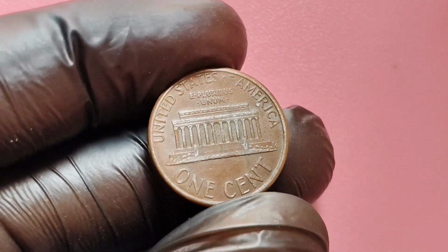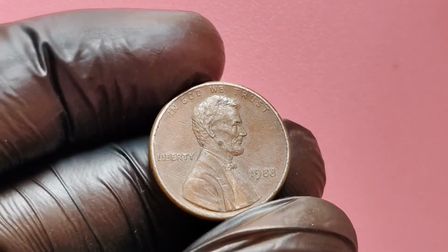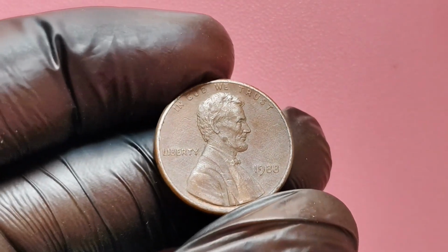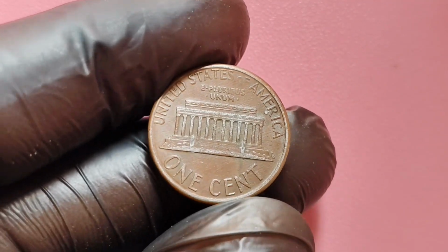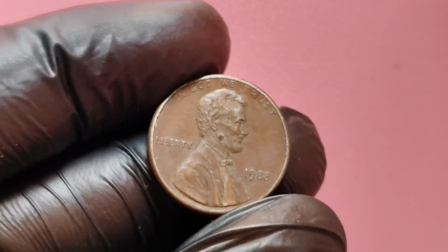To sum up, the 1988 no-mint mark Lincoln penny is a treasure hidden in plain sight. With its unique die error and the rarity of its flawless condition, it has rightfully earned a place among the most sought-after coins. So start searching. Keep an eye out for that special 1988 penny, and who knows? You might just stumble upon a piece of history worth a fortune.